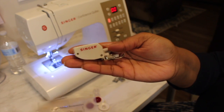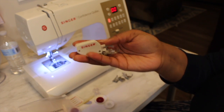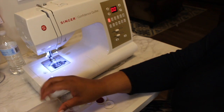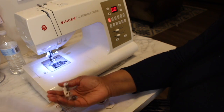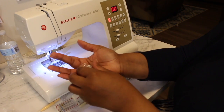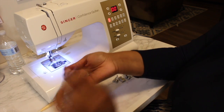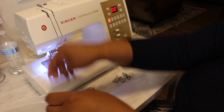In this bag, there is a walking foot. This helps to keep all of the layers of fabric together if you're doing quilting. Some of these I don't know what they are because I do not quilt. Maybe I will start to quilt now that I have this machine.